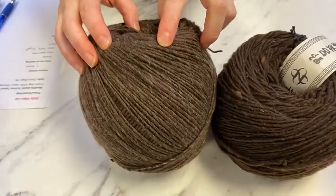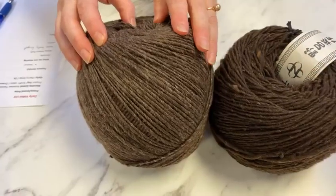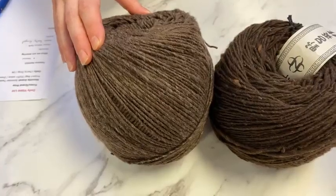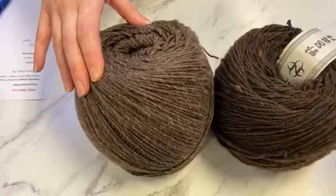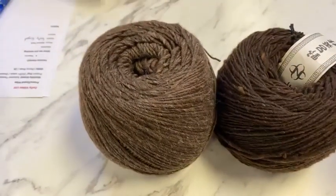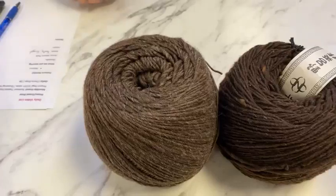You can see the highs and lows in this shade a lot more than you can in the darkest one. I believe with this one they blended the dark with like the next shade down of sheep. When you look at pictures of these sheep, there's like 3 different colors, and so I think they're blending them together to get multiple shades, but this is undyed color.